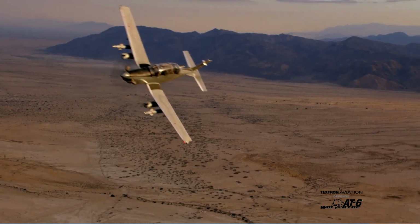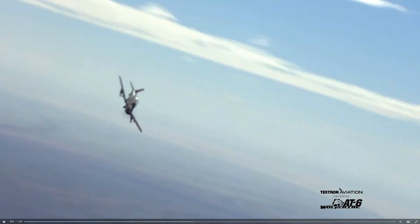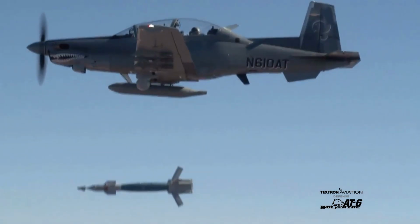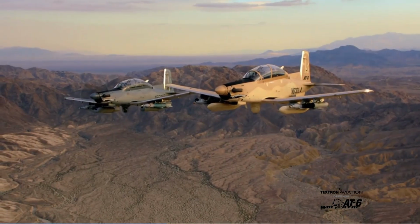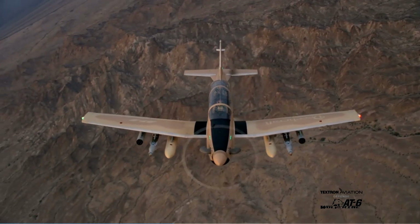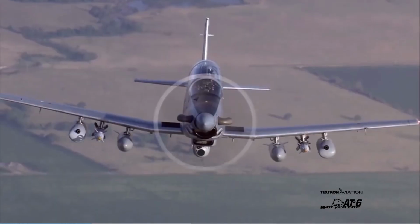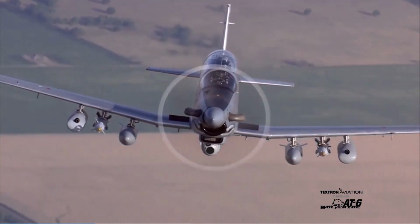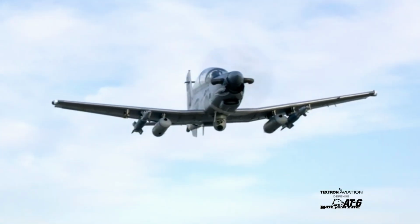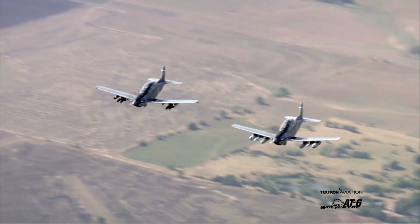Have an inner attack pilot just waiting to get out? Ever feel the need to fly around, look at things, and occasionally blow them up? I thought so. Then this is the airplane for you. It's Beechcraft's AT-6 Wolverine, powered by a 1600 shaft horsepower Pratt & Whitney PT-6, and designed for military armed overwatch missions, such as the kind used in special ops.